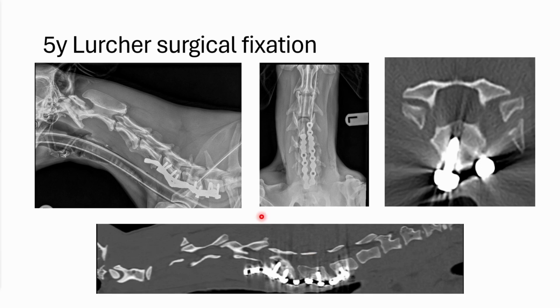So how was he managed? He was managed with a plating, which was actually quite challenging to get that plate contoured to these vertebrae. Most important is to apply traction to the neck, first of all, to get these vertebrae into an alignment, and then the plate needs to be placed in enough vertebrae to provide stability. And you can see here there's a plate either side, and the screws going up into the vertebral body here.